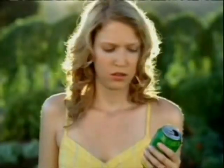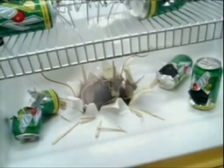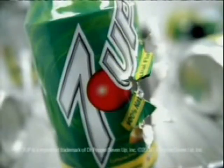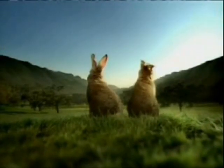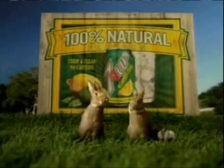Seven Up has 100% natural flavors for naturally better taste. And who can resist that? 7 Up, with 100% natural flavors.